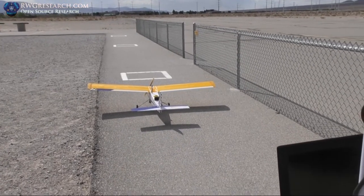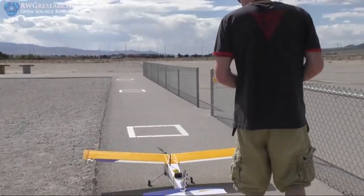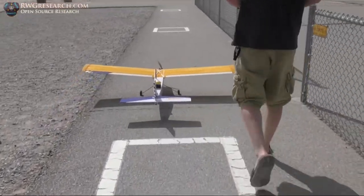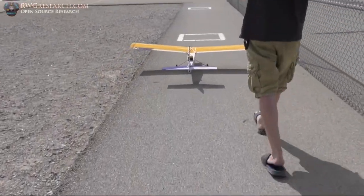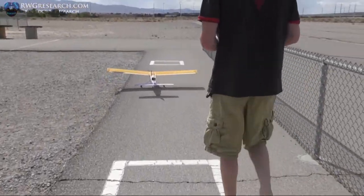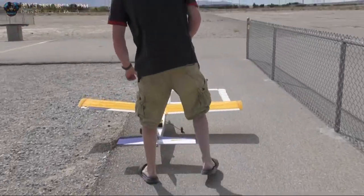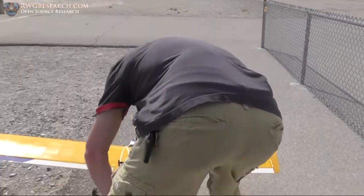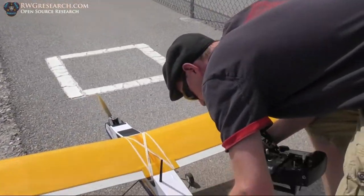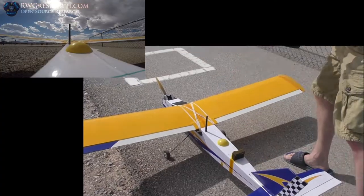Hi. You ready to try this? Yep. We put a new antenna on the bottom. Yep. I forgot to turn the GoPro on. Okay.